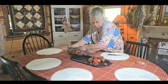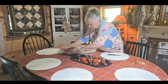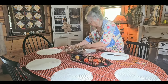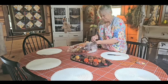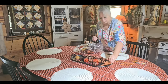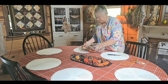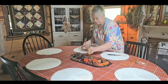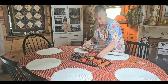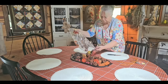So I'm going to just spread all this on here, and there's just so much different natural looking decor in here. There's pine cones. There's what looks like little, smells so good. The leaves even look real, but there's pine cones and little pumpkins. There's something that looks like little pears or something, and just all kinds of little natural things in here. And that's what I love. That's the look that I love.